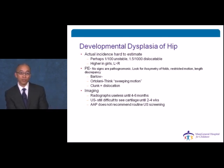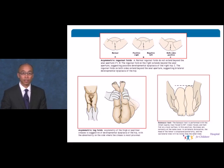Imaging radiographs are useless in the first 4 to 6 months. We generally are going to use ultrasounds, but still you can't see anything for the first 2 to 4 weeks because there's not enough ossification going on there to see anything. There are lots of subtle signs that one might be able to use, whether it be inguinal folds or leg length. None of these are pathognomonic for hip dysplasia, so don't rely on them.